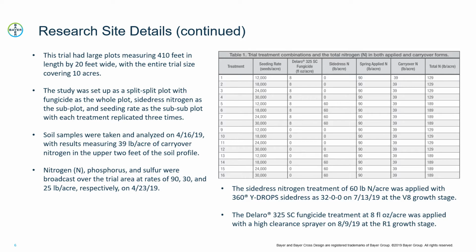So again, we had 39 pounds of nitrogen carryover in the profile, and then we put out nitrogen at 90 pounds over the whole plot, along with 30 pounds of phosphorus and 25 pounds of sulfur on April 23rd of last year. And so if you look at this, you'll notice that we've got seeding rates going from 12 to 30,000, and then we've got another 12 to 30,000 seeding rate, but here we've got the additional 60 pounds of nitrogen. So if you come over here to the far column, you'll notice 129 pounds, and then it goes up to 189 pounds. That accounts for that additional nitrogen applied at the V8 stage.